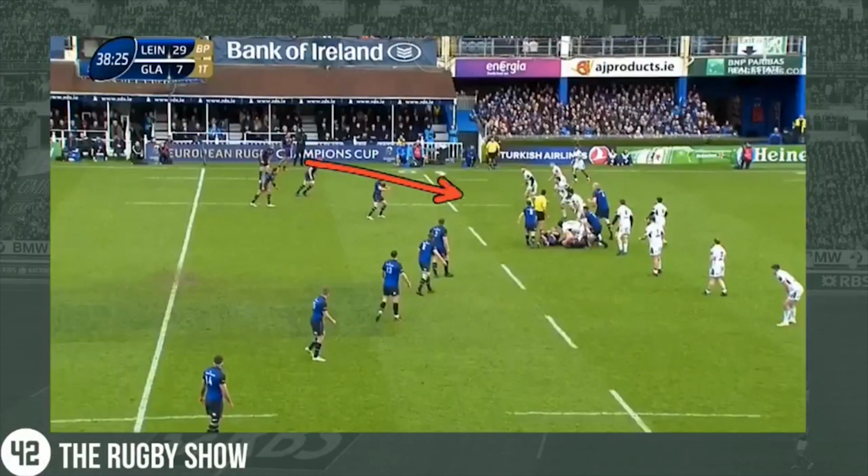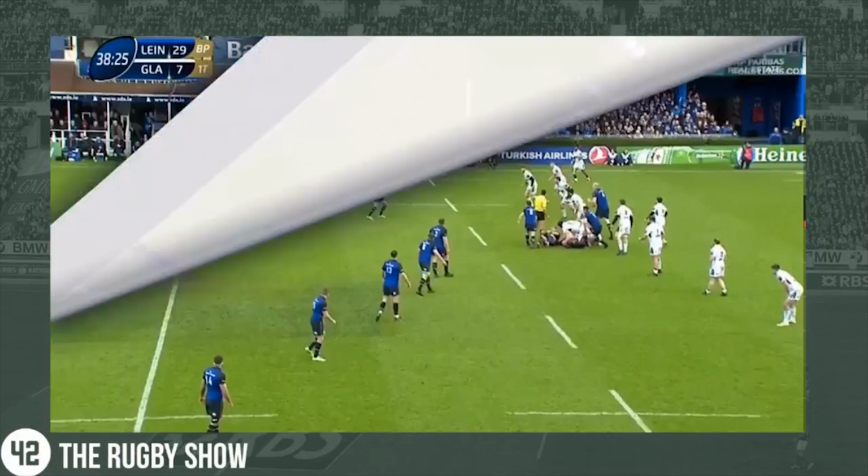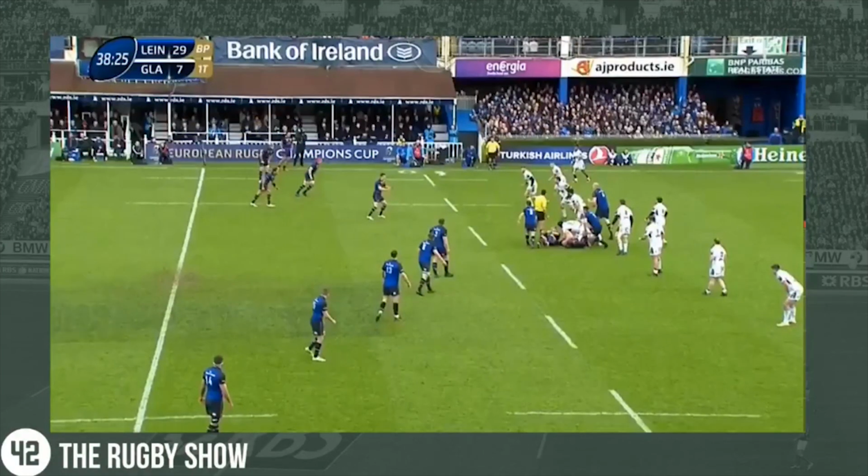You're going to see Josh van der Flier running this really hard line just to fix the second and third defender out from the ruck, while Garry Ringrose goes out the back. Johnny Sexton plays a simple pass. It's lovely hands from Ringrose.